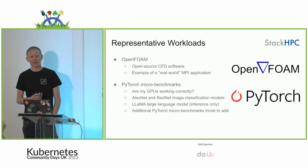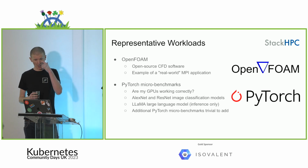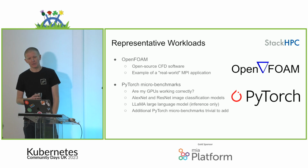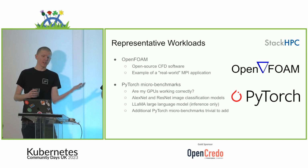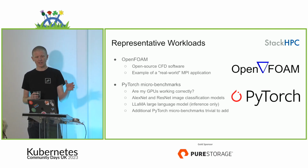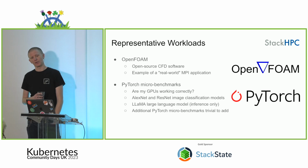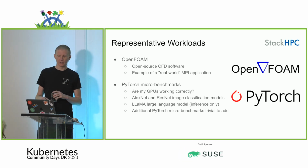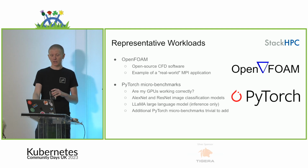And then we also have some benchmarks for GPUs based on the PyTorch micro benchmarks, which allow us to establish whether our GPUs are working as we intend them to be. Currently, we have the AlexNet and ResNet image classification models set up. We have the Llama large language model as well. But there's a whole bunch more in the upstream PyTorch repository that we could add in the future.